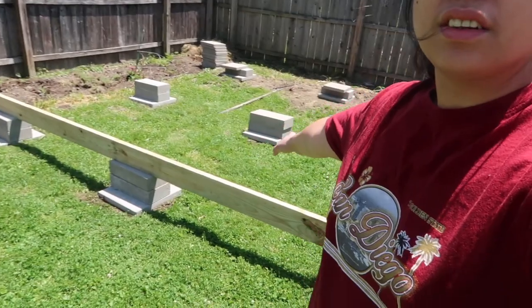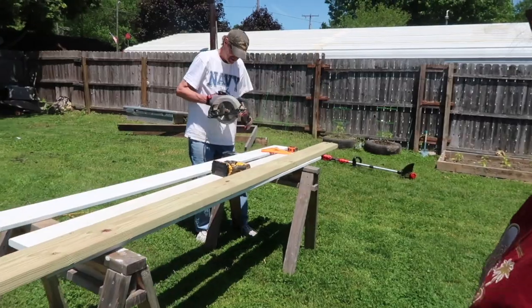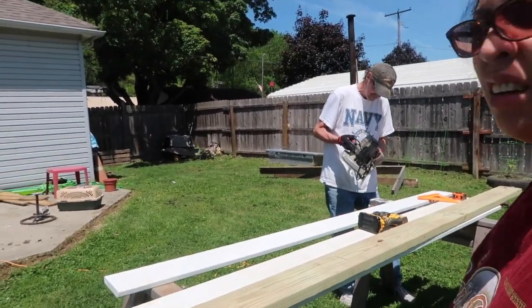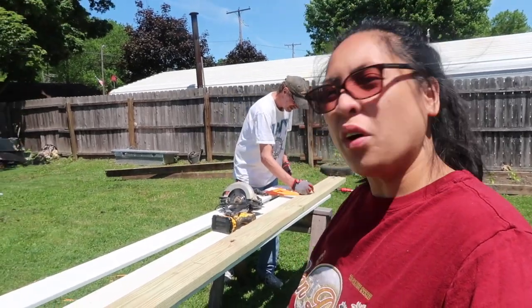Okay, na level na yung mga blocks, guys, so now is cutting boards. We're cutting the boards to 12 foot, because our building is 12 by 12.